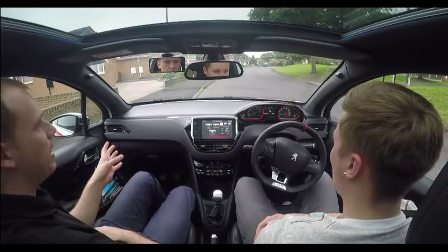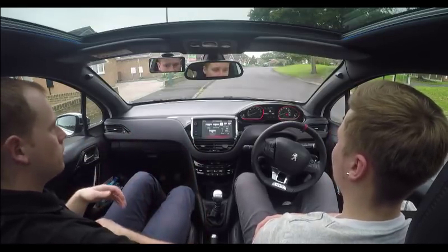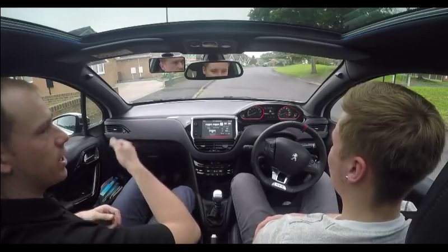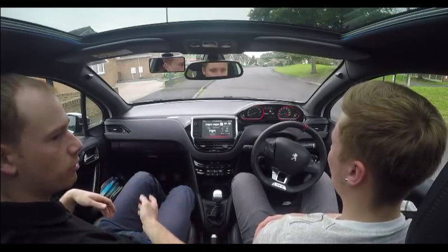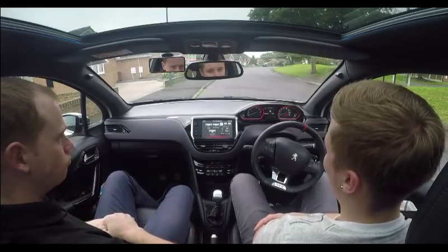If you're on the left and you're going to merge right, signal right. If you're on the right, you're going to merge left, signal left. So either way, it looks like you're doing a lane change and they're probably not going to drive on the inside of you. Bus lanes, can we ever drive in bus lanes? No. Ever?